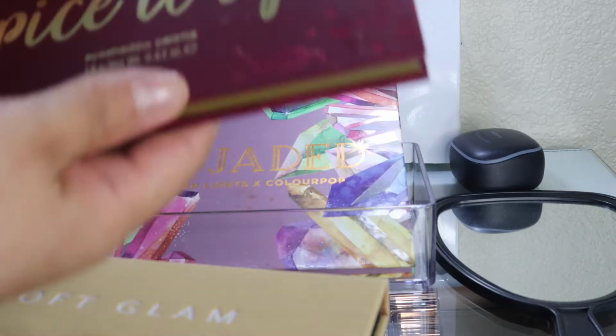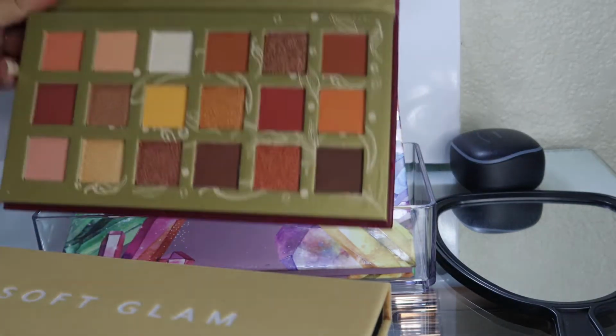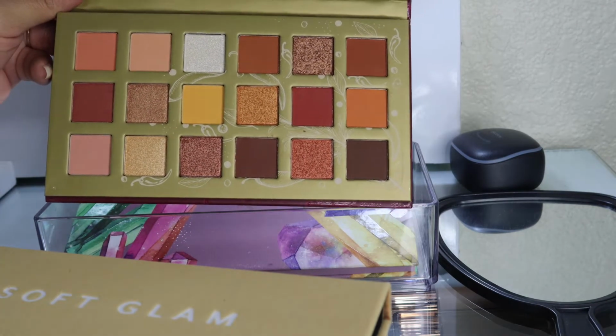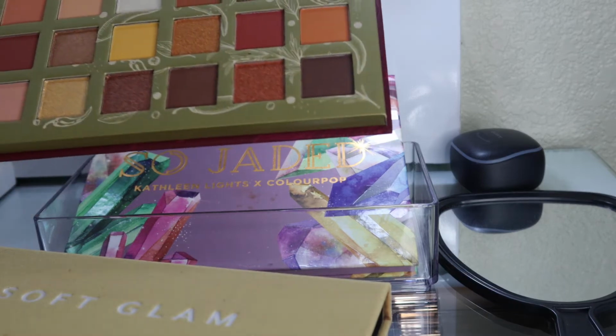Then I have an Essence Spice It Up palette. This one is a really nice, affordable palette. I really love the tones here. Super fall vibes and super warm tones. I love this palette. Just says my name, honestly.